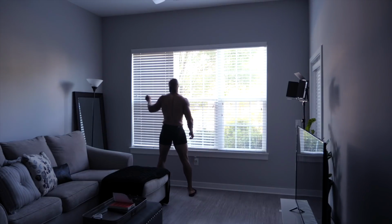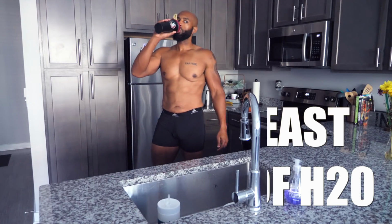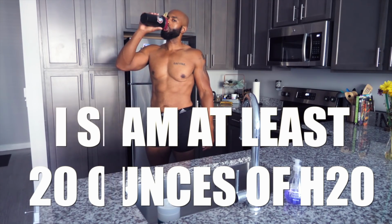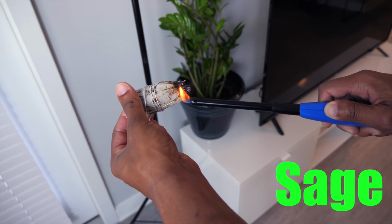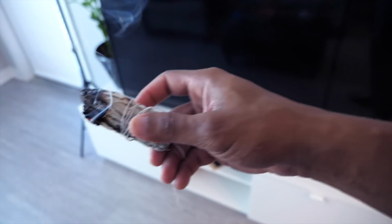Now, after I make my bed, I open up the blinds and I let the light in. And I can't tell you the science behind this shit, but bright, sunny rooms make a nigga happy. And then I sage the crib. Some people call it smudging. This helps get rid of the bad spirits in my space, and it also purifies the air.